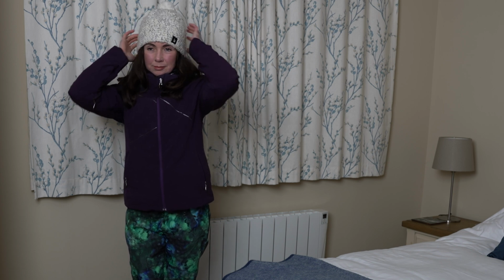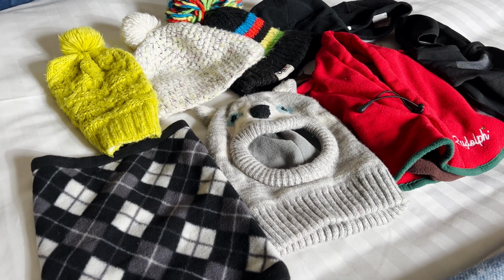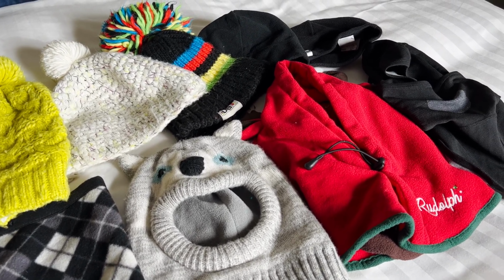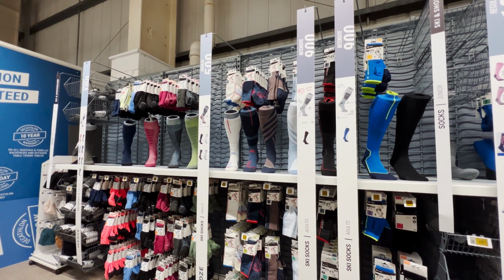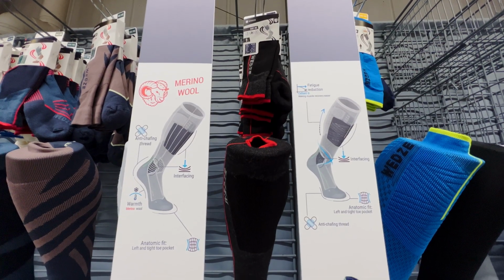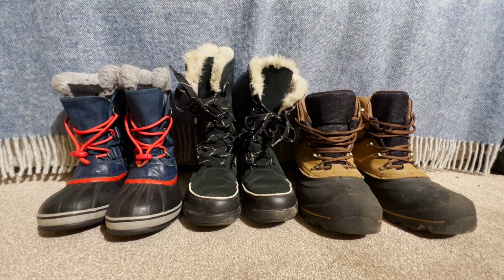You'll need a warm hat and neck warmer, snood or balaclava. Basically something to act as a stopper around your neck to prevent warmth escaping from your body and to give you something to cover your face as your nose can get really cold. You'll need ski socks or thick merino wool socks. Note, not all merino wool socks are the same. You need to look at the percentage of wool. Some only have a really tiny amount.